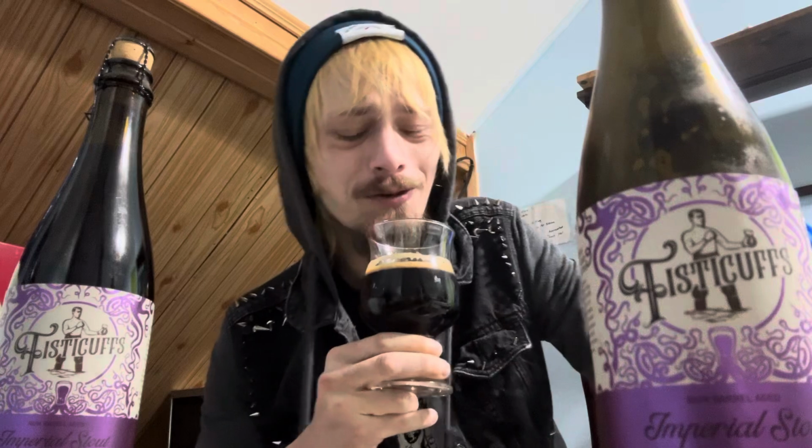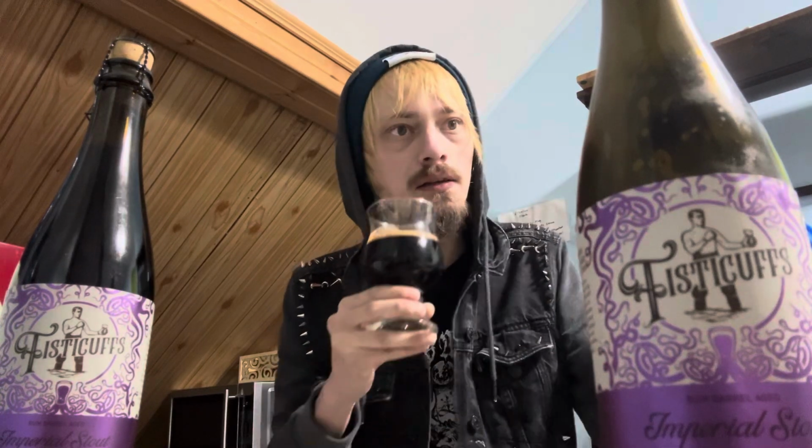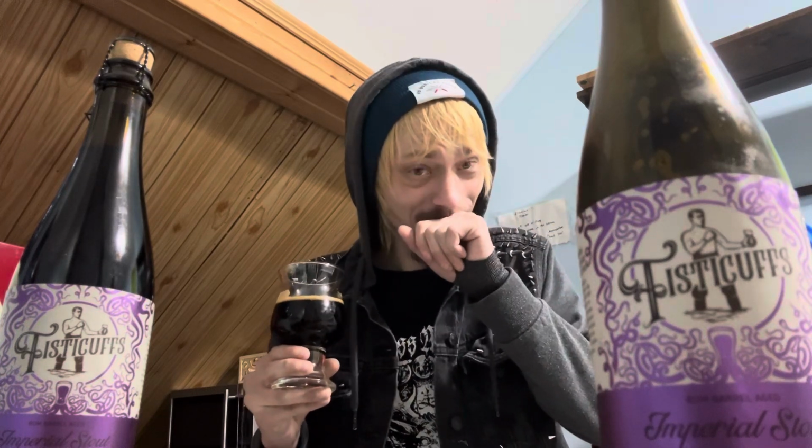Gonna have to sit on this one for a while. There is heat to it. That's the thing. These barrel aging processes, I find often give a boozy heat to it, obviously, because it's sitting on booze. But this is an ageable beer. I bought a couple bottles, one for me, one for my buddy. Excuse me. Wow, more carbonation than I expected.